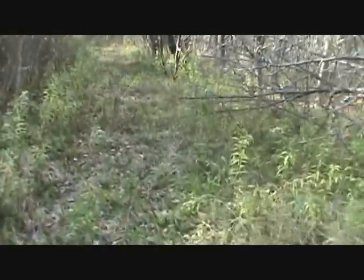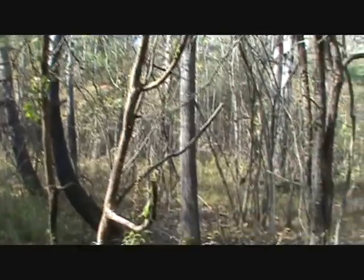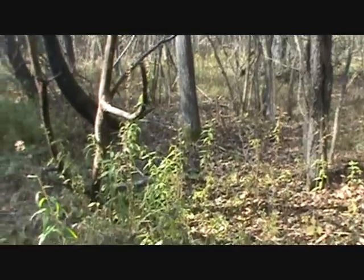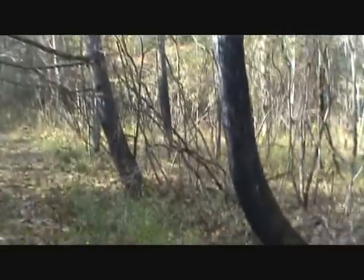So anyway, we're gonna follow this back to see if we can get back to our property. As we got off our property, but this is pretty cool looking back in here. This looks like a cherry tree. Yeah. It looks sort of like a cherry tree, but I don't think it is. But you see how cool this is back in here.